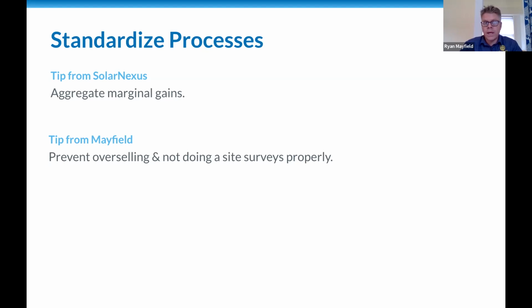And then right along with that, we see way too often we get a preliminary system design from a contractor where the roof is just chock full of modules, or they haven't identified equipment locations. And it becomes really difficult when this is what we're talking about, overselling, seeing a roof design that has X number of kilowatts on it, and it's going to be very, very difficult to realistically get that on there.